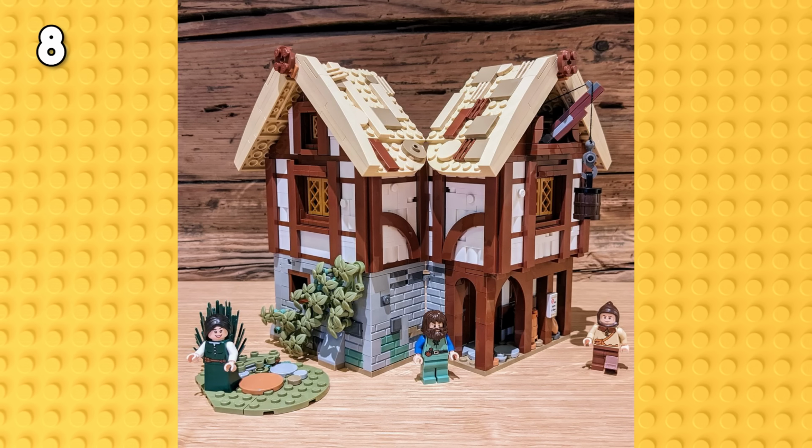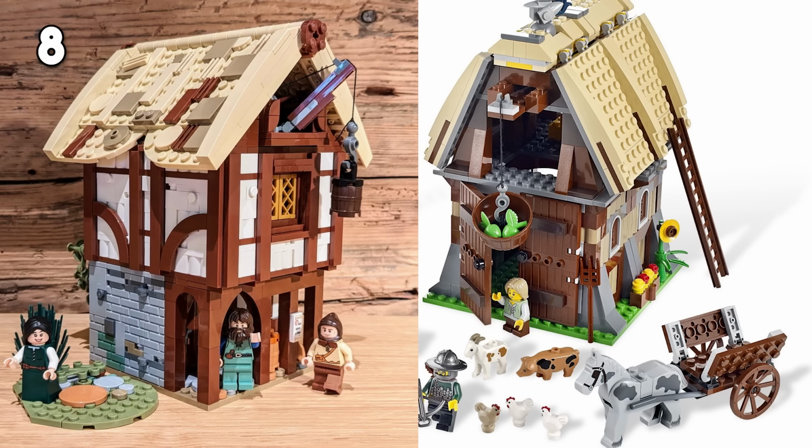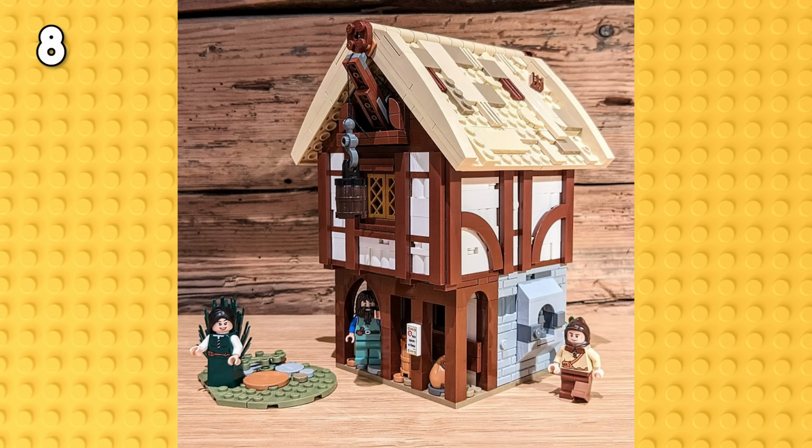It's done in a very similar way to the medieval blacksmith that we all know and love. You'll also notice the influence from the 2011 Kingdoms Mill Village Raid. The roof and crane are both basically improved versions from that original set, and I love that. Taking inspiration from official sets is a great way to form your own building style.